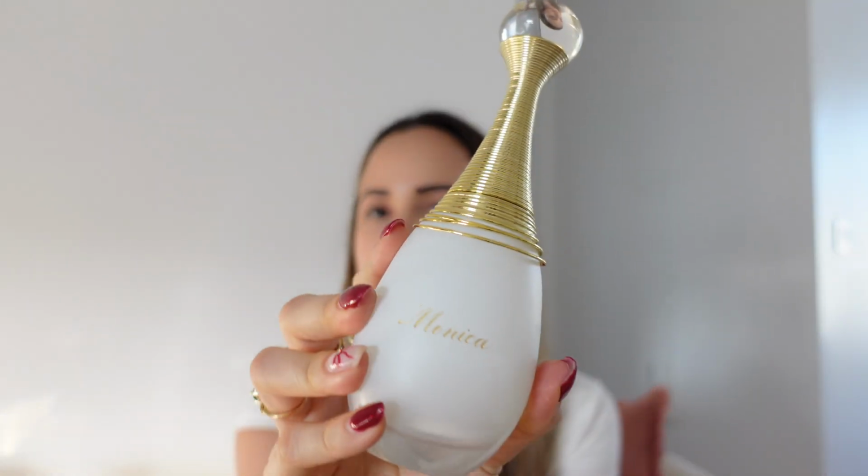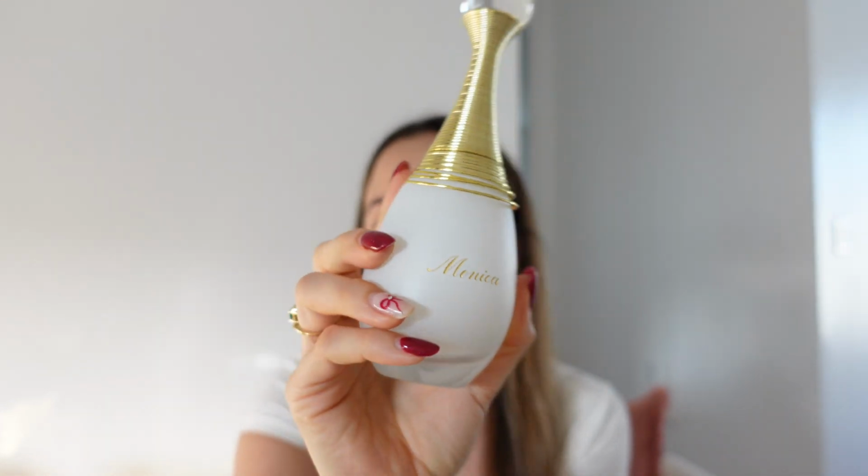I also love the Dior Parfum d'Eau. So this is the one that is non-alcoholic. It is water-based. I did actually get this one customized in Sephora in Paris. I feel like the scent is so good. It is so soft and just feels very luxurious. I love wearing this one at night and Miss Dior during the day.